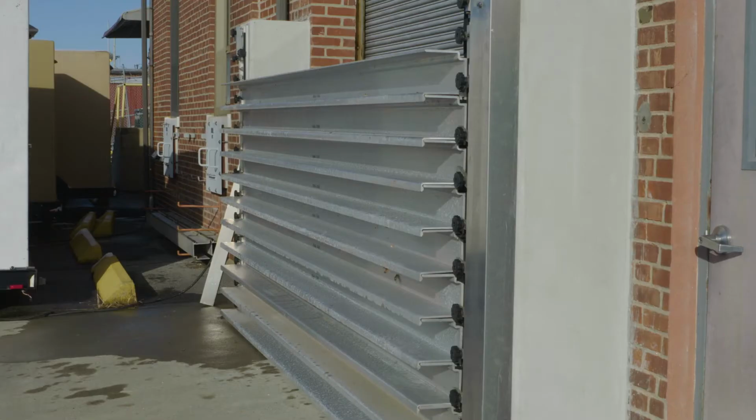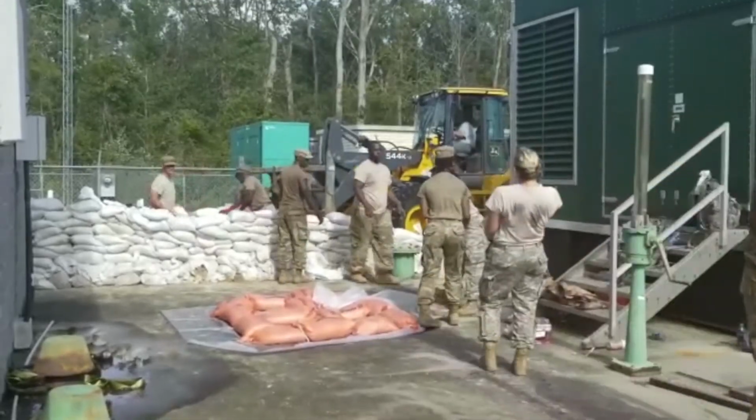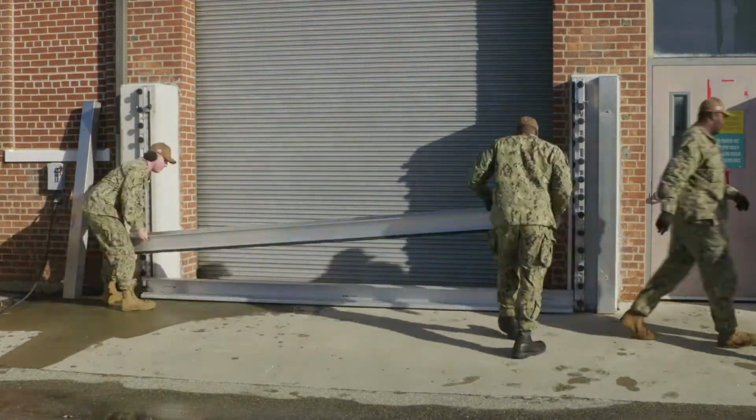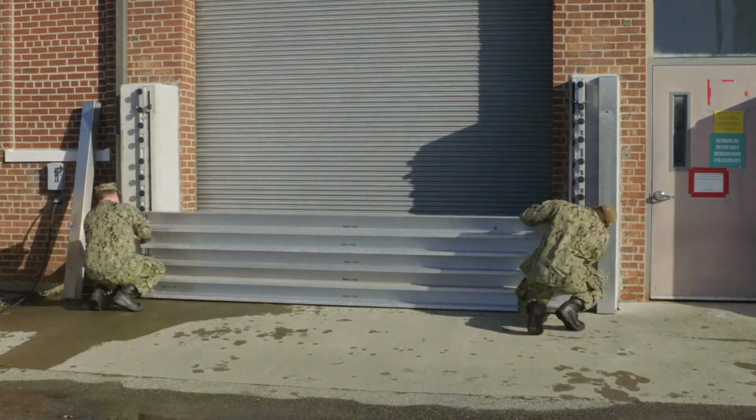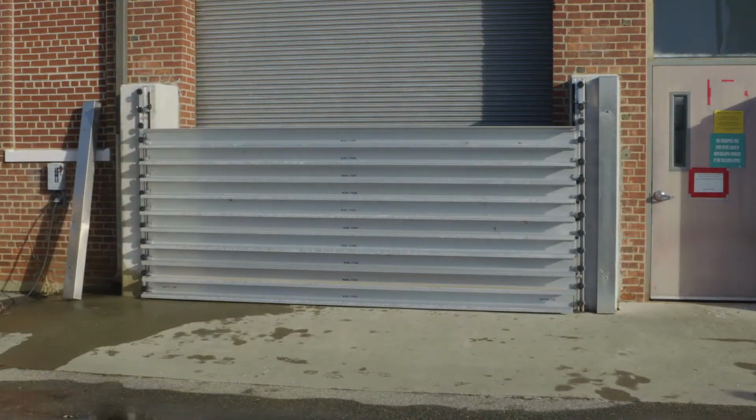They have also installed floodgates to further protect their facility. Using the sandbags was labor intensive and wasn't as effective as installing floodgates. And these actually give us much better resistance to seawater when we have surges connected to tropical cyclones or even nor'easters.